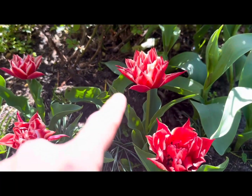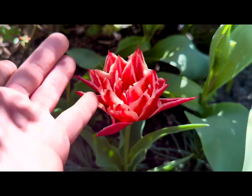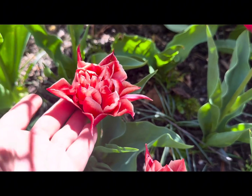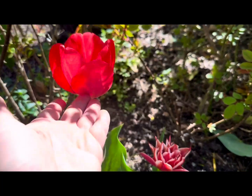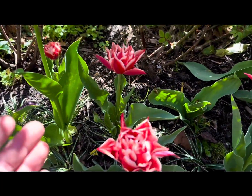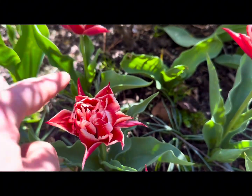What about these stunners right over here? Look how many petals each of these blooms has. And look at the shape of the petals. Here is what a classic tulip looks like. The petals are more round on the edges, but take a look at this. Look how pointy they are. Almost looks like a star.